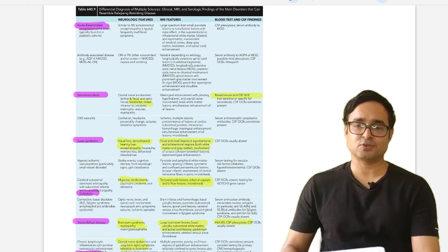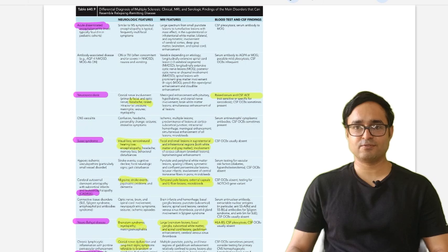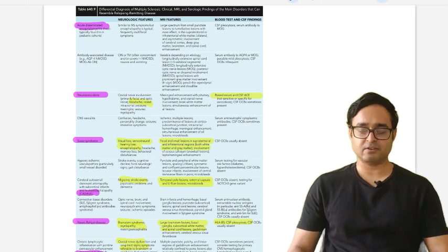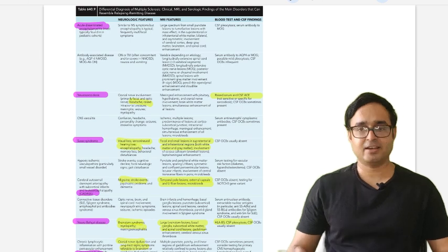So this is exhaustive looking. Sorry for bombarding you with this exhaustive looking table in the CNS discussion, but from an exam point of view we have to remember all of these. So just bear with me.